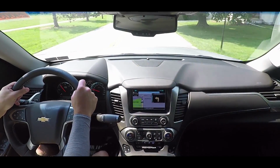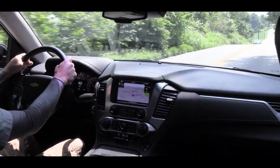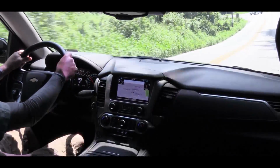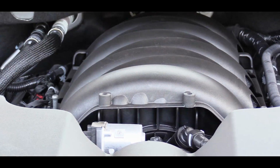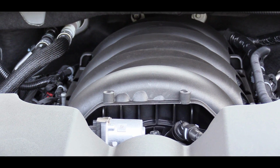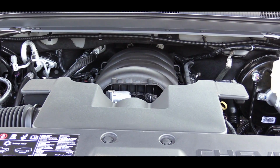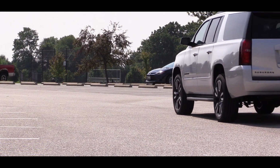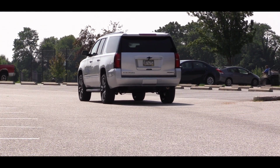But that is not the engine setup we have today, because there is one optional engine package, the RST Performance Edition package, which is available only for the Premier trim level that we have today. That one is going to be a 6.2-liter Ecotec 3 V8, putting out 420 horsepower, 460 pound-feet of torque, again sent to all four wheels through a 10-speed automatic in this one, actually.